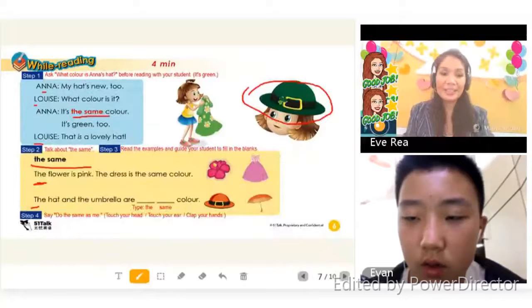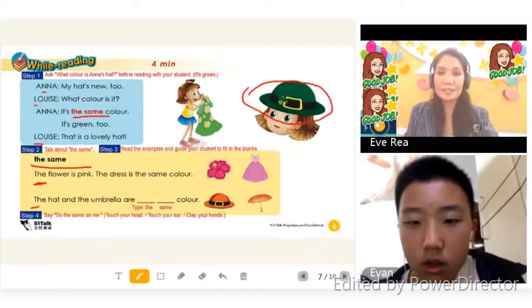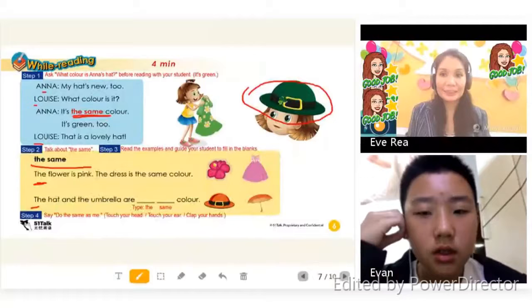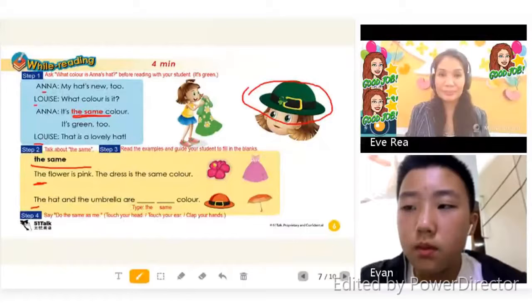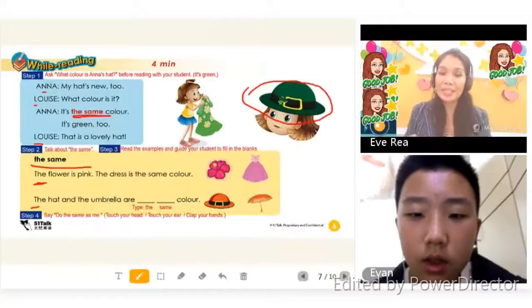Okay. Excellent. Do you have a question? No. Right. Can you give an example of a sentence using the same? Yes. My t-shirt is black. My coat is the same. My coat is the same color. Excellent. My t-shirt is black, my coat is the same color. You could also say my t-shirt and my coat are the same color. Okay, all right, Evan, perfect.